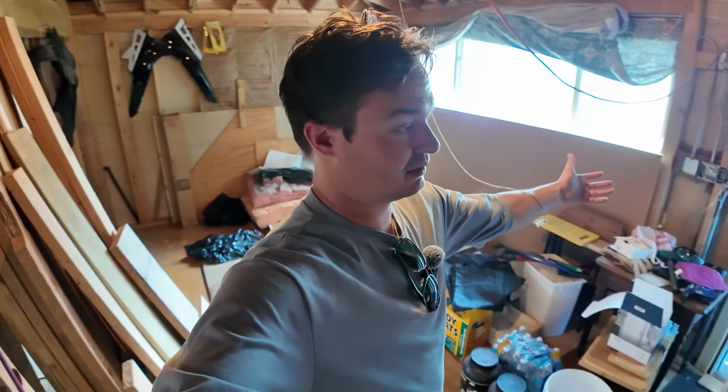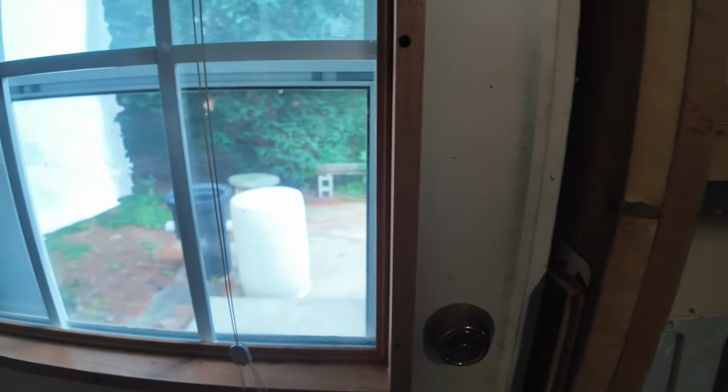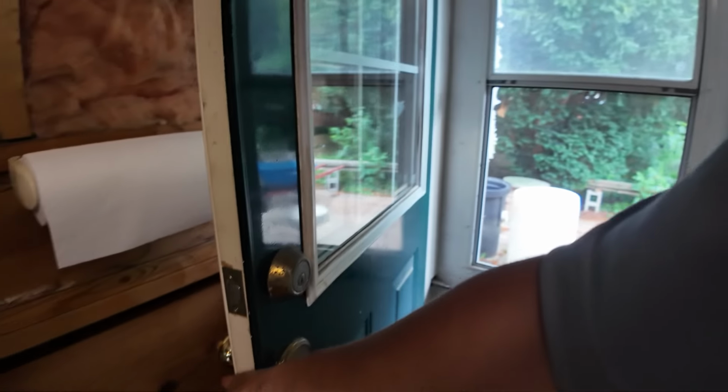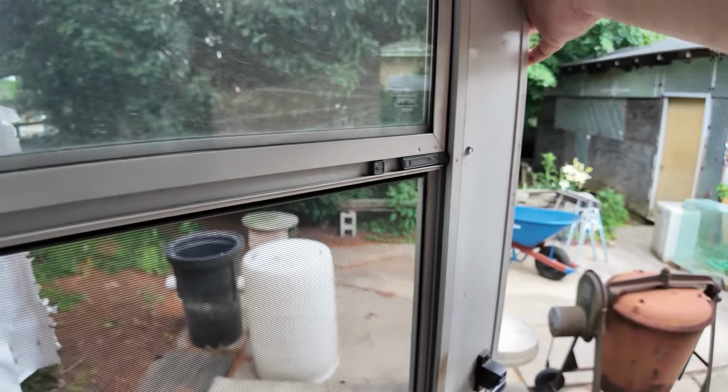So here's the interior space we're working with. Not a lot, but it'll be great, especially when I'm done with it. Now, let me find the right key for this, and we can go out back. Well, scratch that. It's already unlocked. So I presume the previous owner came to get more stuff out.